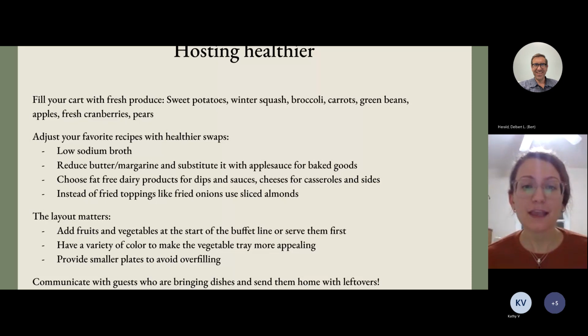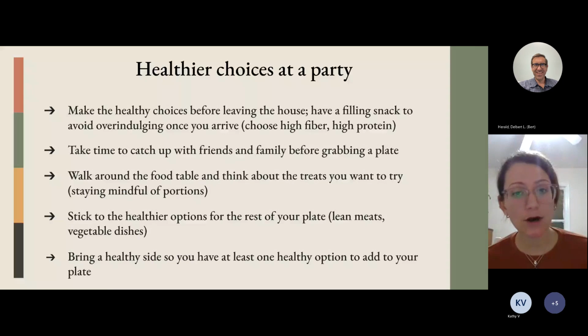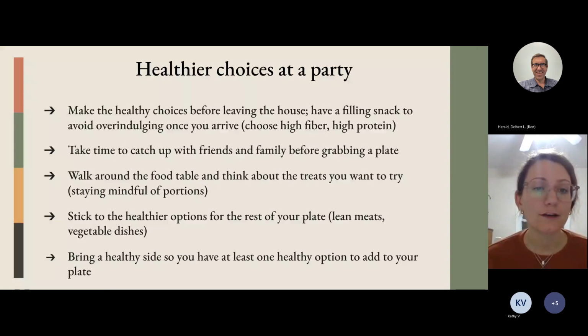And then if you are not hosting, but actually attending a party, whether it's family or a work event, there's definitely great ways to still make those healthier choices. One would just be, before you leave the house to go to the event, have a filling snack, avoiding that overindulgence when you arrive. So choosing those higher fiber, higher protein snacks, and just not going in fully hungry to the event. And I think a great way once you're there, just taking time to catch up with friends and family, getting settled in, not really going straight to the food area, just getting your boundaries figured out.